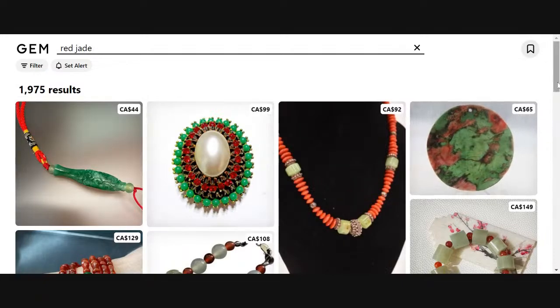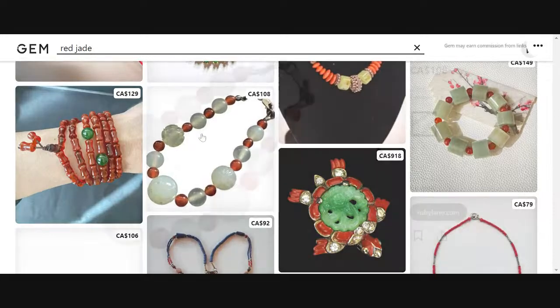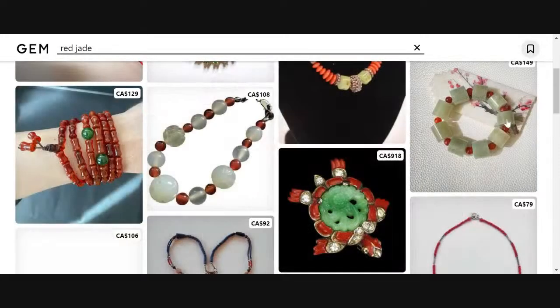This is not jade at all. I'm going to click on this just for fun. Yeah, this is carnelian with jade, which makes sense, especially for that price.